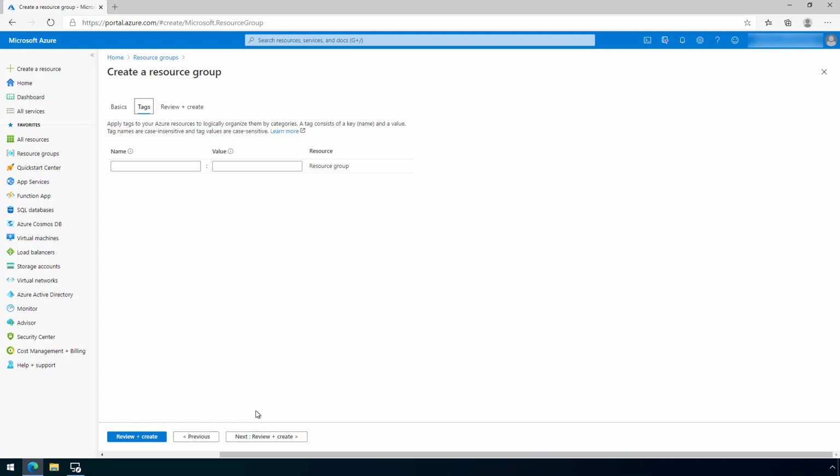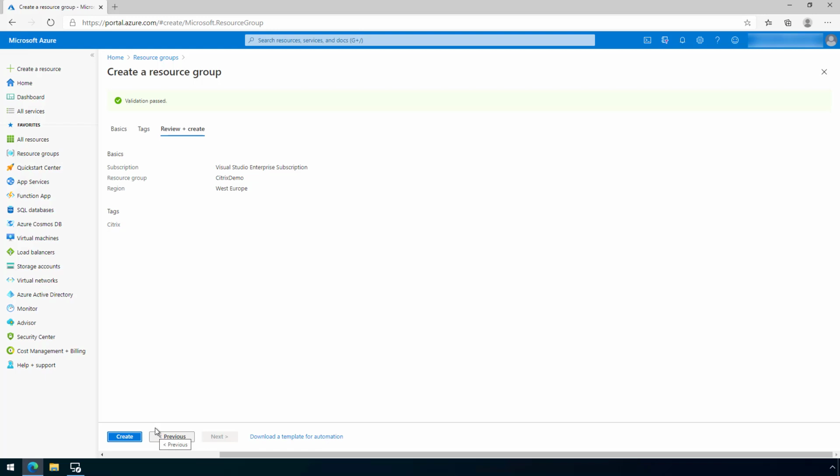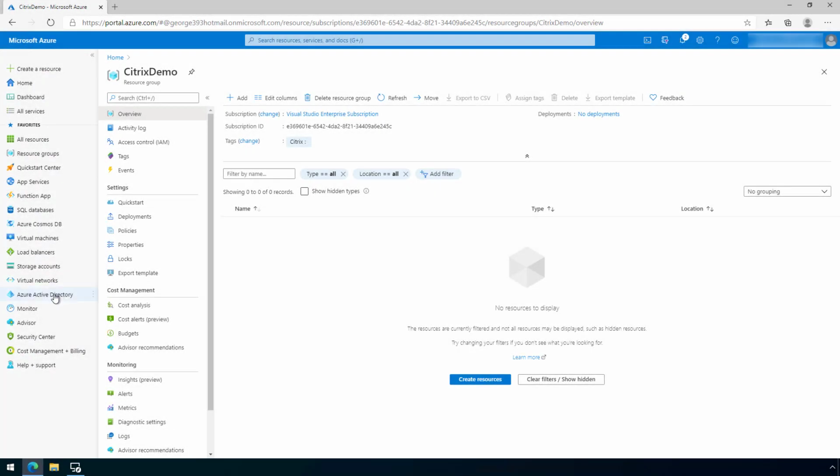Now, I noticed that you're also adding a tag. Tags are nothing more than simple text labels, but I encourage you all to get into the habit of using them as they enable you to organize resources and then filter later for both automation and cost analysis.